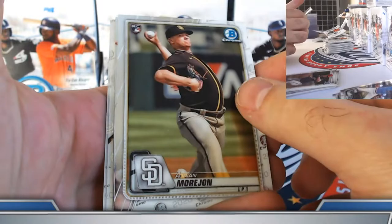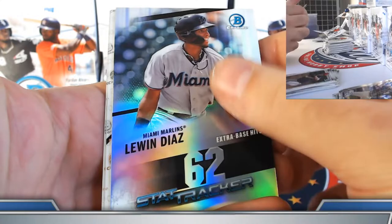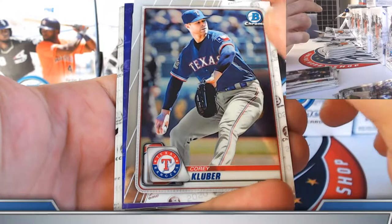Mariano Baez. Purple from the prospect set, Braden Shumate out of 250.